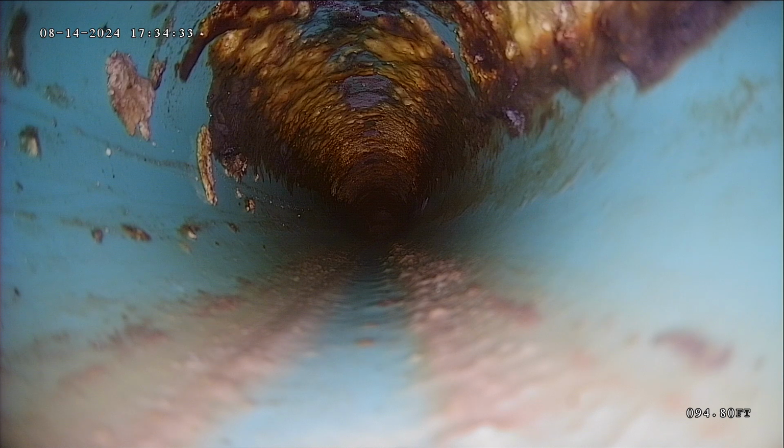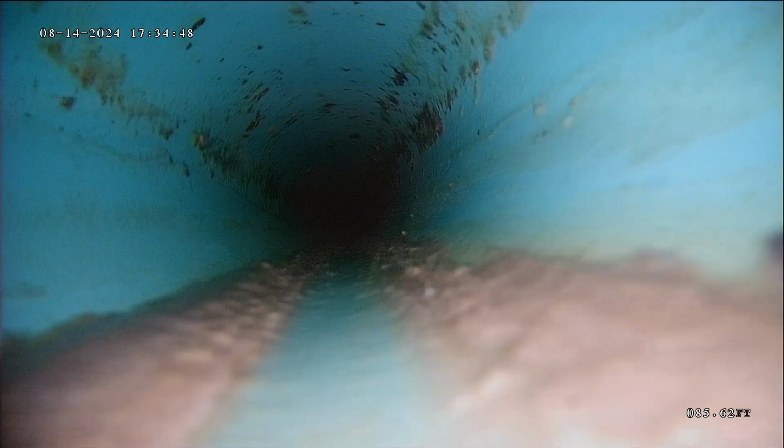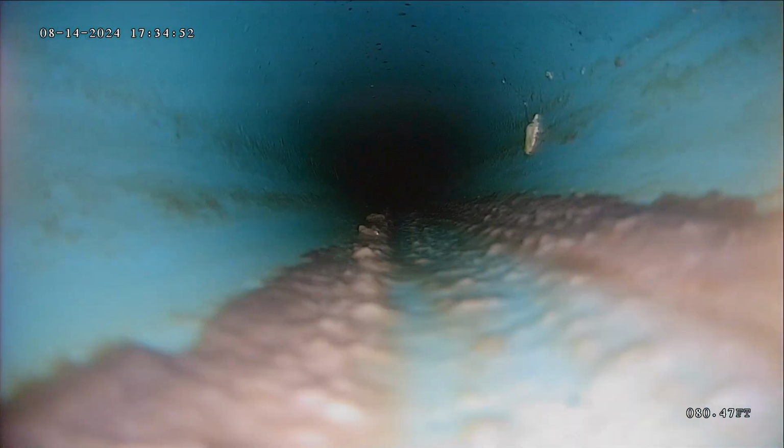Bear with me while I adjust. This access point is back behind the water heaters, so it's a little difficult to access. There's also some stored items in this mechanical room which make it a little harder to get to as well. But you'll notice right off the bat there's a fair amount of buildup. I would consider this to be a little excessive for the age.